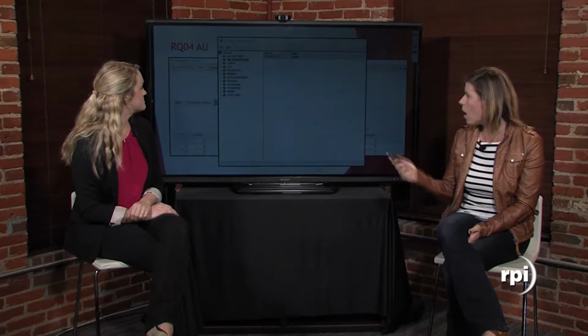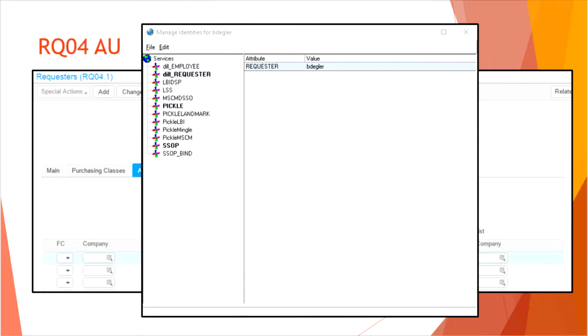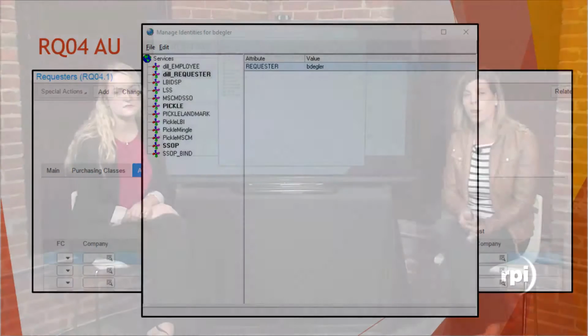So it's not just RQ04 that you need to set up. You actually need to go into the RM record in Lawson Security or even ISS to add the requester identity. So this identity must match the requester ID in RQ04.